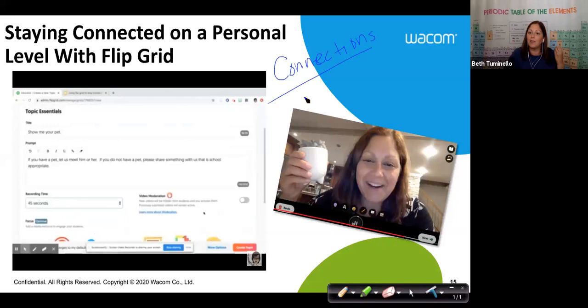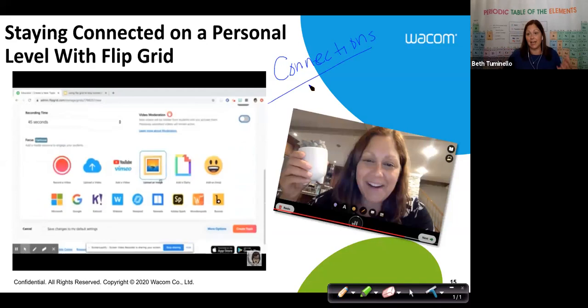And we want to connect with our students. We want those nonverbal cues. We want to see how well they're doing at home. We want to be able to assess their well-being just as well as we want to be able to assess their connection with the current topic that we're working on. And one of the ways that I was able to connect with my students' well-being was through Flipgrid.